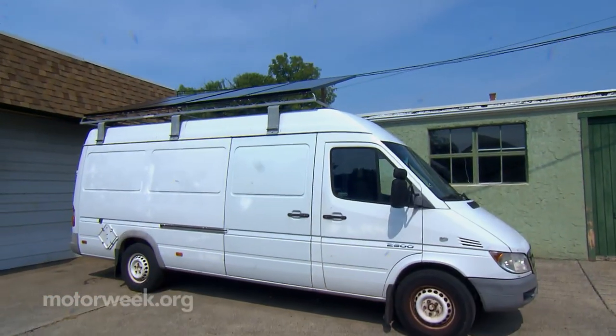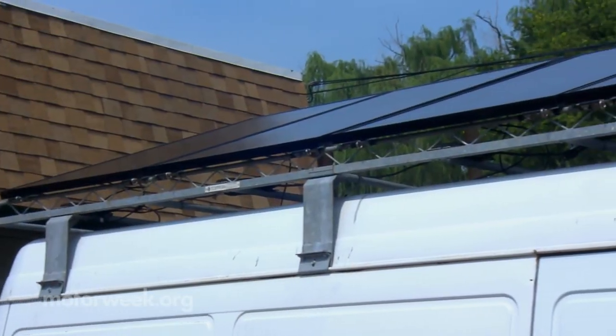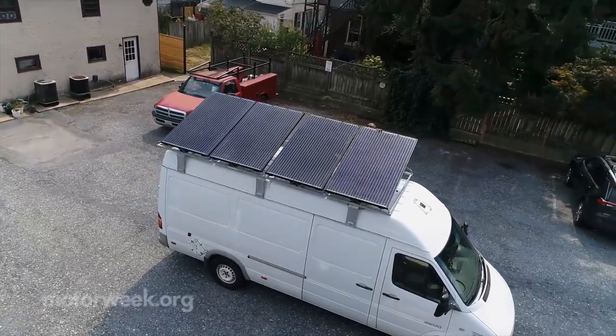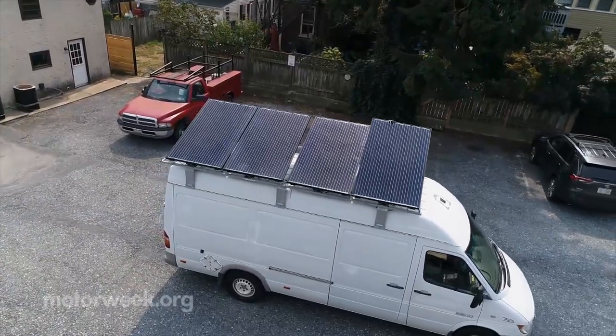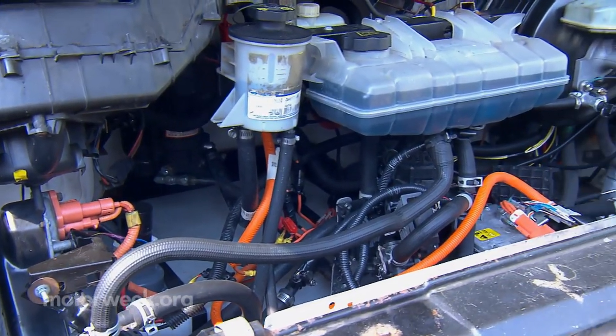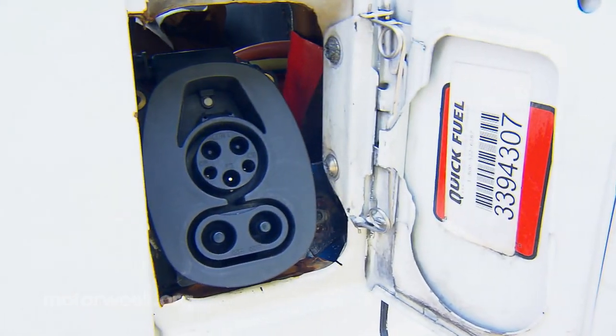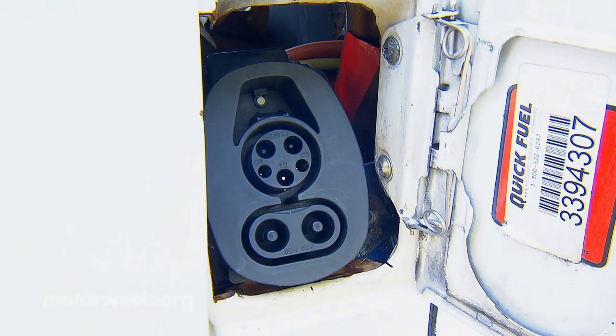So we were approached by a young fella to do an electric van for him, but as a solar educator, he was adamant about having solar involved. Using these rooftop panels, this soon-to-be camper can actually charge itself, providing about 150 to 180 miles of driving range. But they added DC fast charging capability for a rainy day.